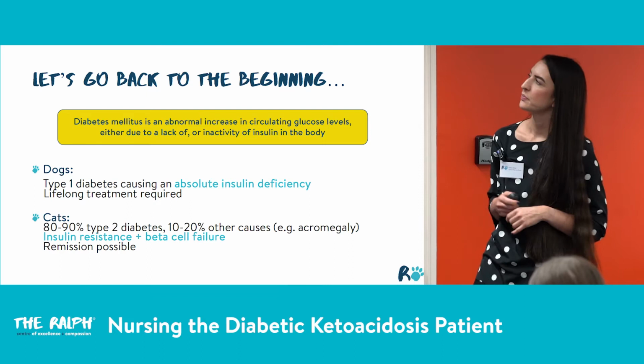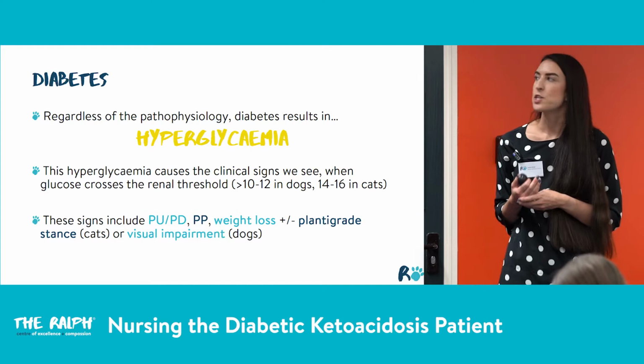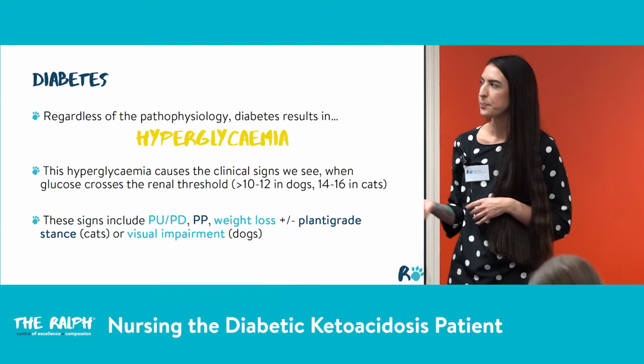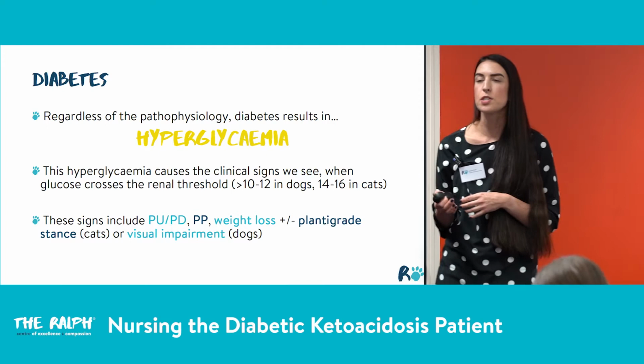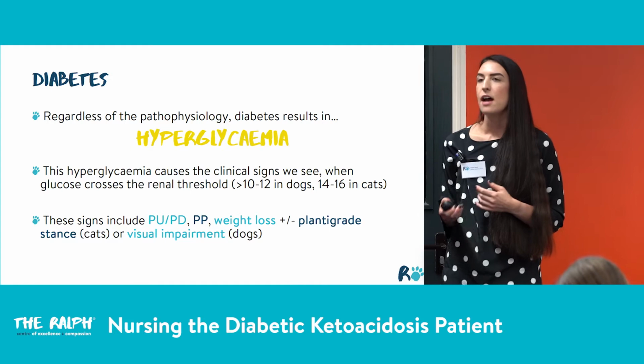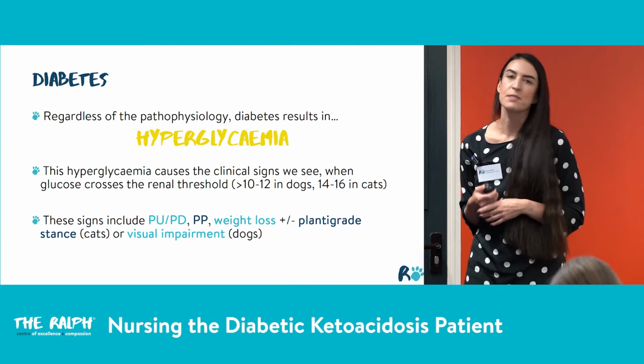Regardless of how diabetes occurs, so regardless of whether it's type 1 or type 2, the net result is the same, right? What happens is these patients become hyperglycemic because there's either not enough insulin or it's not working properly. And the clinical signs that we see in our diabetic patients happen as a result of this hyperglycemia. So when the blood glucose level crosses what we call the renal threshold, we see our classic clinical signs. And the renal threshold is the point at which the blood glucose spills over into the urine, essentially. So in dogs, it's about 10 to 12 millimoles per litre, and in cats, around 14 to 16.